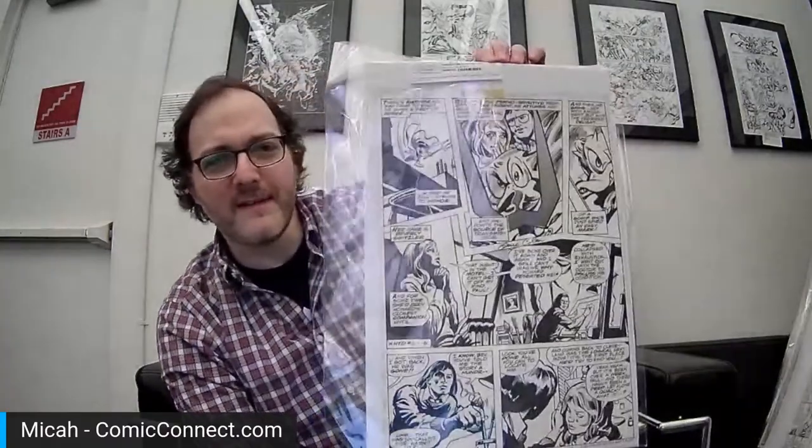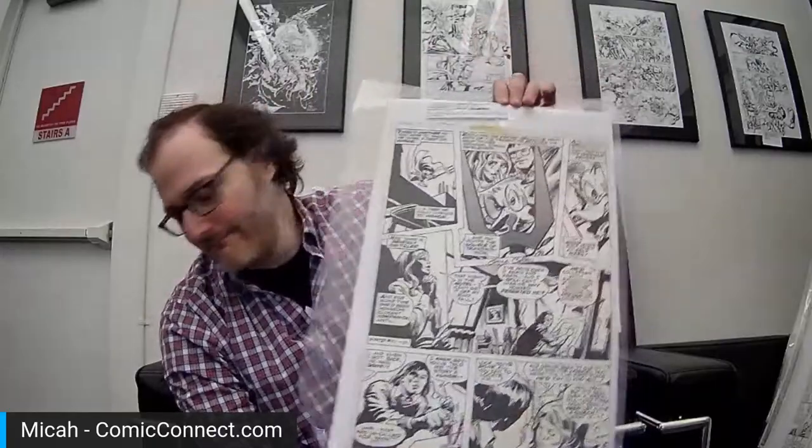More Inhumans. Inhumans by Keith Pollard. This is from issue 10. So Gene Colan, Klaus Janson, Howard the Duck. And this is from the issue where Howard the Duck dresses up like Son of Satan, which is funny. Yes. And I love Colan. The Colan Janson team. I'm a big fan.